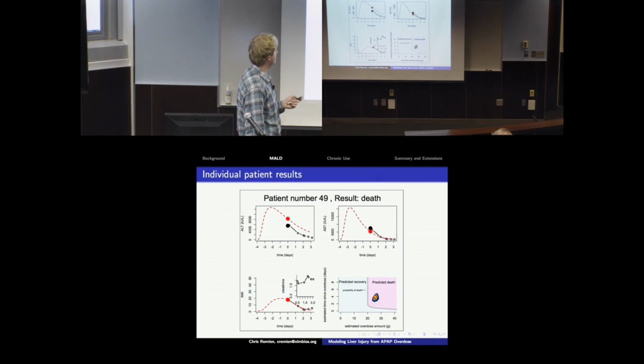And finally, one patient who actually died, this is patient number 49, and they were predicted to die. They were predicted to have a high overdose and a late time since overdose, so the NAC treatment wouldn't work. They had a very high INR value, and again, the post-treatment fits, we have a number of data points, and they fit fairly well. It overestimated ALT a little bit, but overall the fits are quite good.